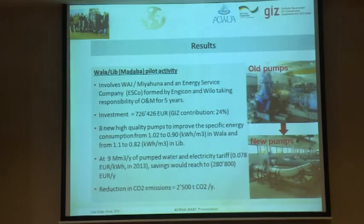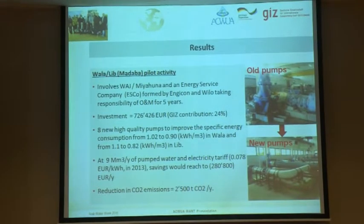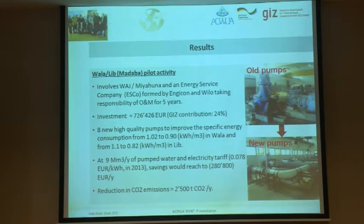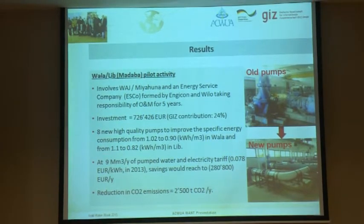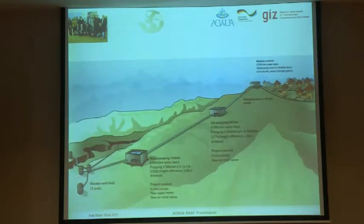I would like to say that during 2014, during the past year, all the preparation work, the agreements, the supply, commissioning, and so on has been accomplished. And as of the 1st of January, they started operating the new pumps at these two stations. There will be an official inauguration later on in spring to demonstrate the new savings there.